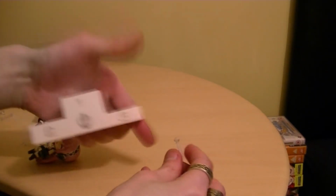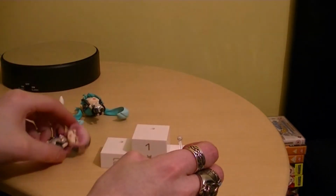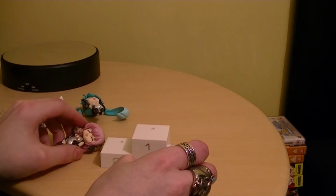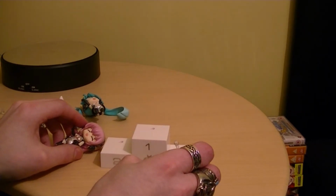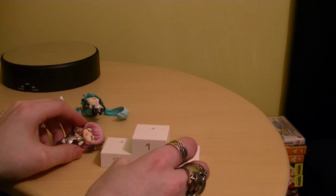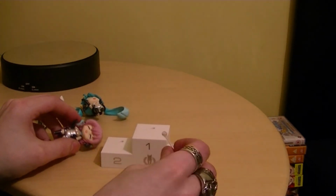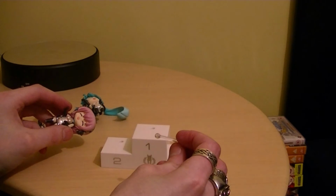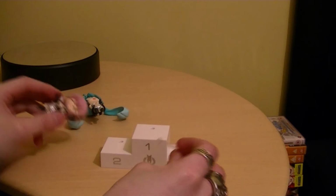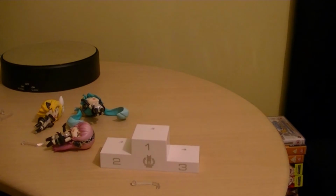Actually, let's just go for a short break, because I'll have them all pegged in by then and all the accessories attached. This is going to be very difficult, so I'll take a quick break and I'll have them all pegged in. It'll be much easier to show you around the figures once they're all pegged in. These pegs may be very difficult and frustrating to put in, and I don't want to force them in.